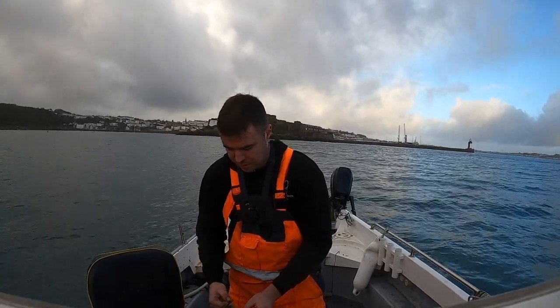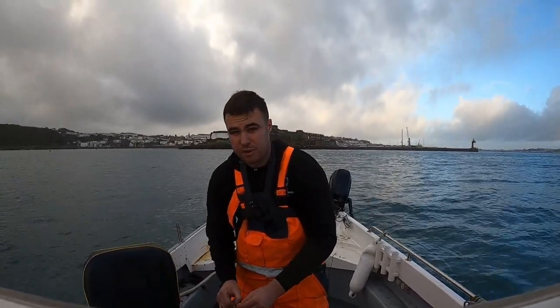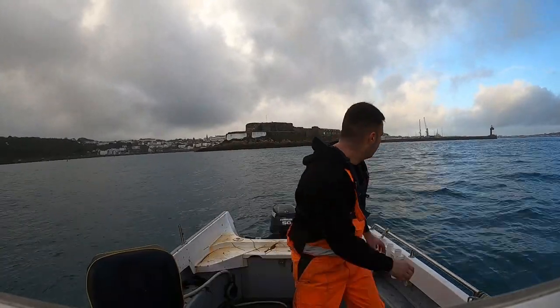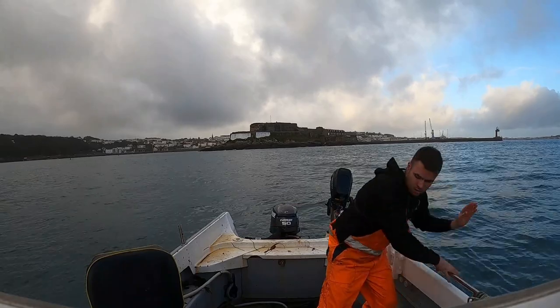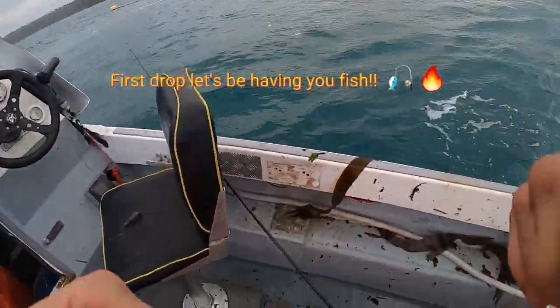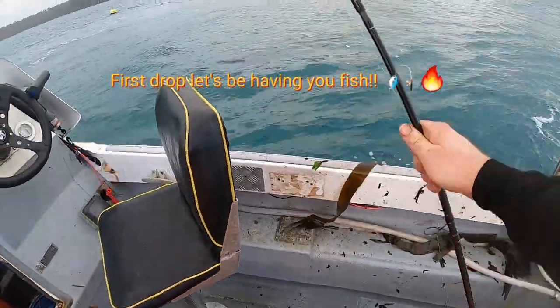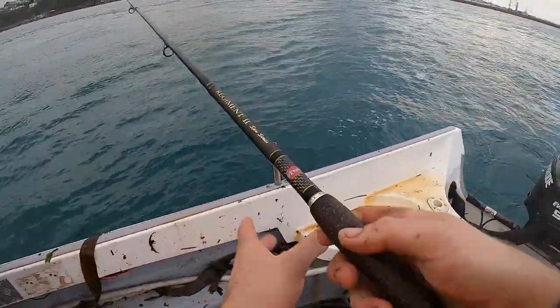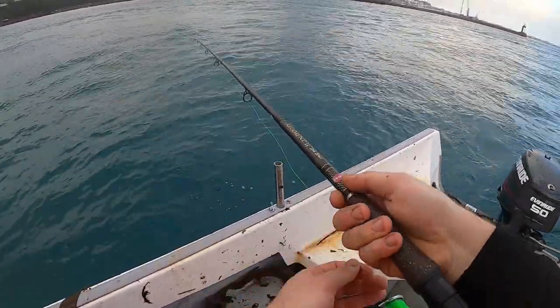Tide's coming up. When we got out the marina, we can only get out on half tide up. So it is coming up. I think high water's about 20 to 11. What I'm gonna do, guys, you're gonna go on the mount and we'll see if we can get some fish. Engine's off. We're baited up. Let's get down there. First drop, guys, here we go.